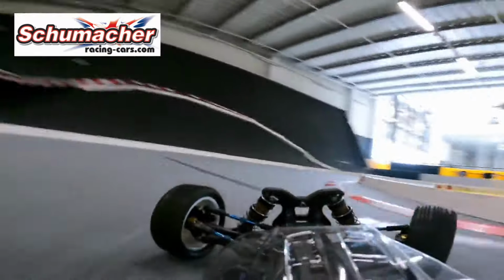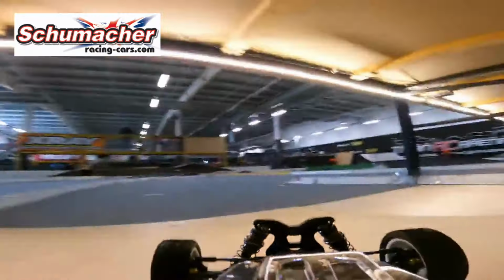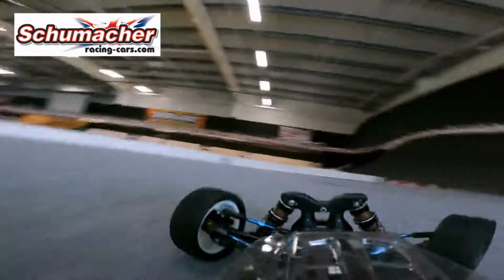Another thing to say about Schumacher is that their designs are very unique. For example, they are one of the few brands out there that doesn't use a shaft drive system for their four-wheel drive buggy. They use a belt drive system instead. This is both a positive and a negative. The positive being that they are unique and that there's nothing else like it on the market. The negative is the same, as building a kit that isn't like anything else on the market can be a bit jarring if you're coming over from a different brand.